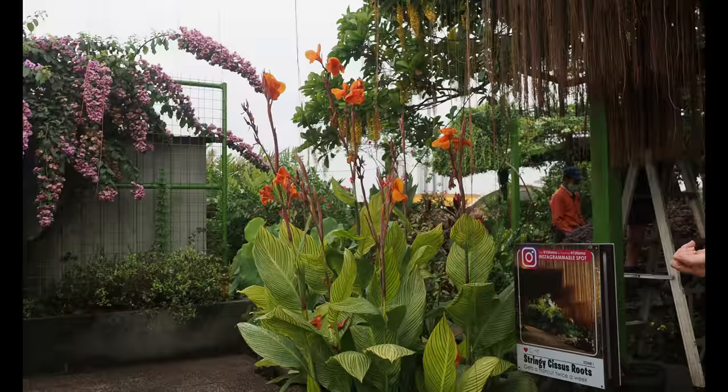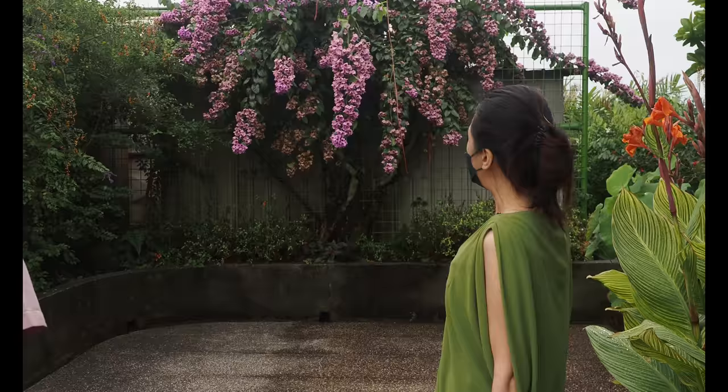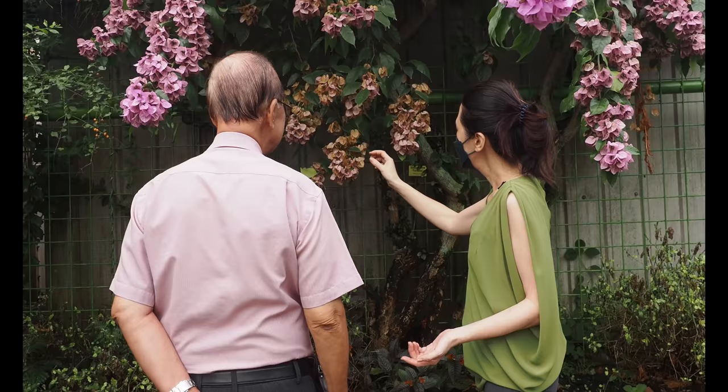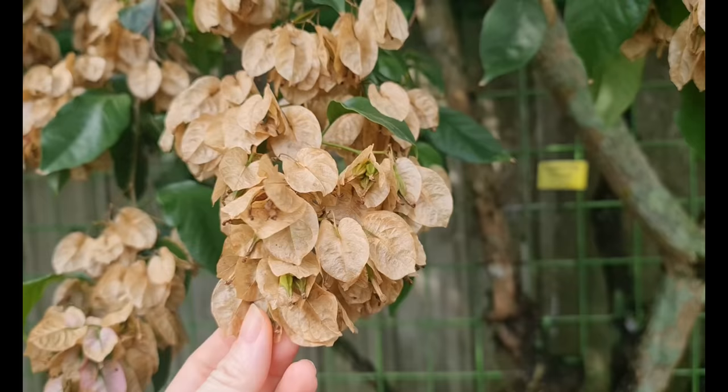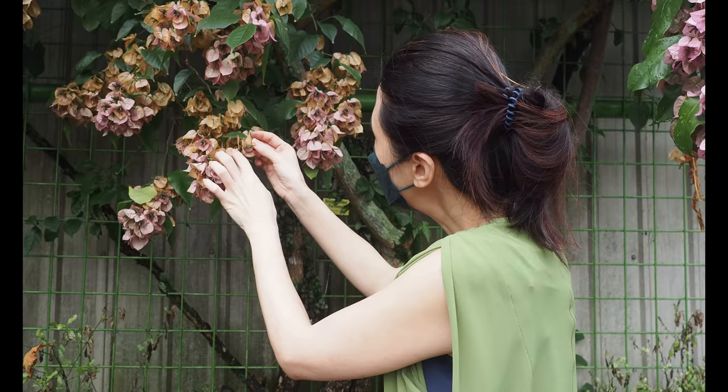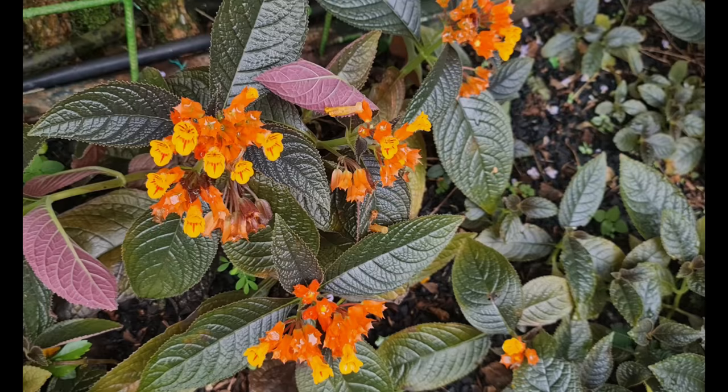Now this is the bougainvillea again. It's stunning. I hope they make a comeback because now people don't really grow bougainvillea as much. You see them turning into thin tissues that dry up. So in dry weather, they will become crispy. Do they have seeds? No, bougainvilleas don't produce seeds. All the bougainvilleas are hybrids, they're sterile. These are quite spectacular pops of orange. Yeah, that's right. It's from tropical America.